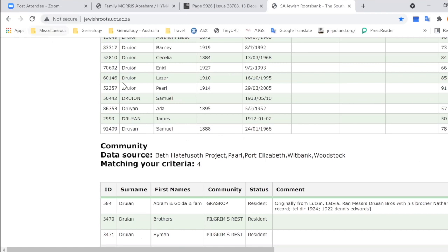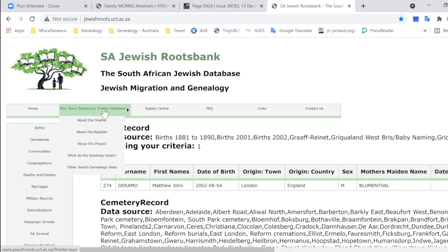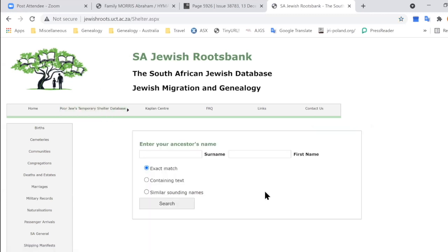The other one that's on their website, which you might have just noticed up here, is actually a London database. It's the Poor Jews Temporary Shelter Database. And it was used by Jews travelling, say, from Lithuania and going through to South Africa or coming on to Australia.